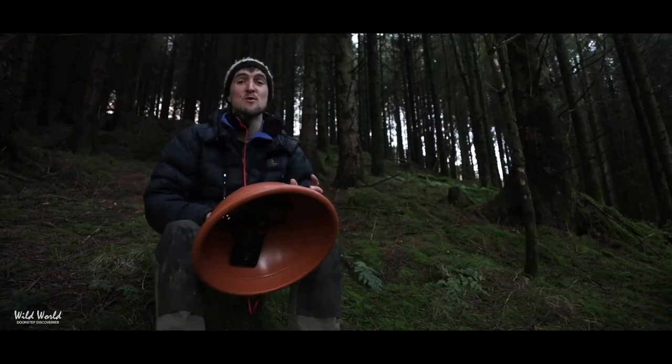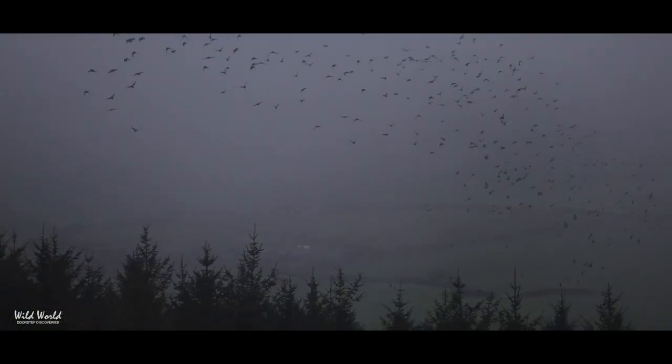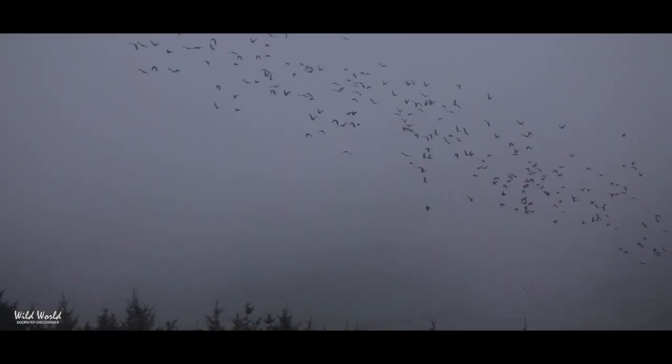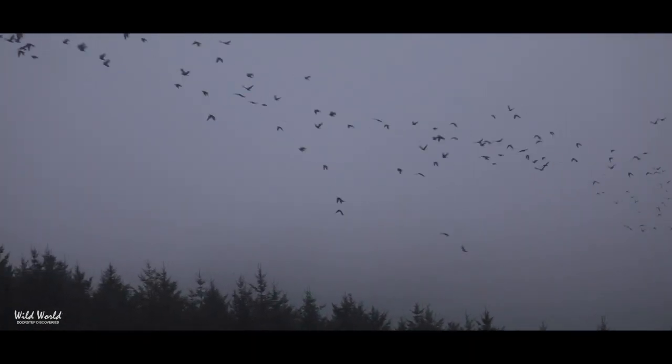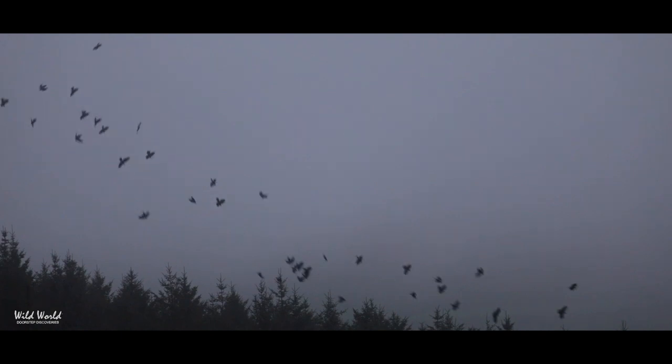Roosts are really important for a whole number of different reasons through the winter period. The first is for safety in numbers. So by coming together into these big flocks, individuals are less likely to be predated themselves. The second is for shelter and warmth, so they're more able to survive the actual night themselves. The third reason is that roosts serve as information exchange centres.